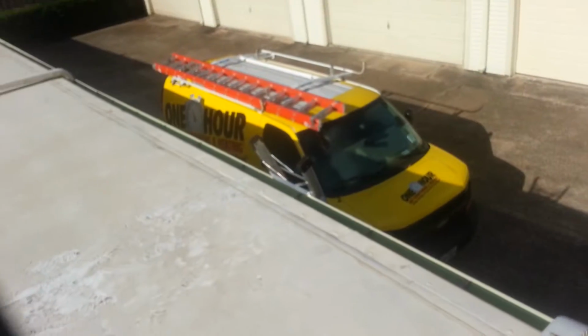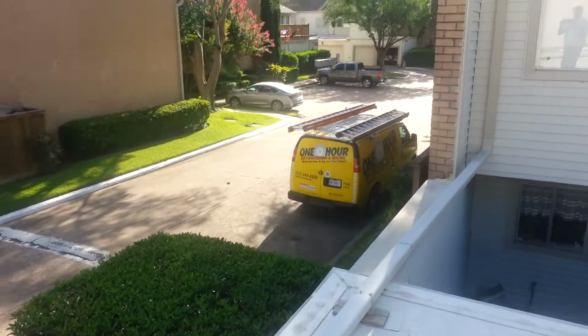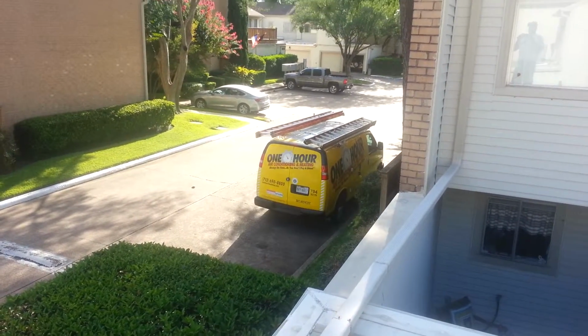I'm helping a co-worker out here today. I was sent on the ladder assignment. That's one of the vehicles. That's his vehicle here. That's the ladder. Mine is around the corner over here. Yeah, there go mine. That's my vehicle over here.